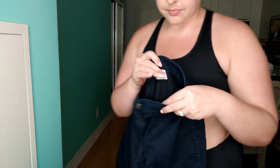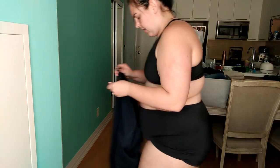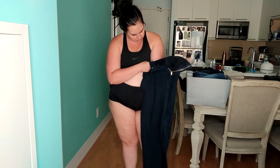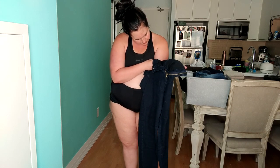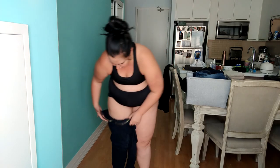So these ones I was gifted. They gave them to me. These are a 2X. I don't think that they have what they're made of. So, oh, maybe on the back. Nope. I have no idea what they're made of. But they're a darker blue, and they are super stretchy. And they have a gold zipper, which is kind of fun.